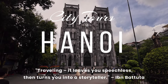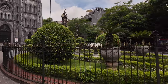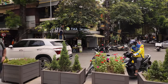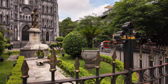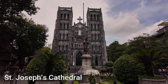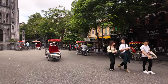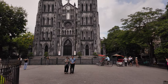So what you're looking at there is St. Joseph's Cathedral here in Hanoi, Vietnam. St. Joseph's Cathedral, the biggest church in the city of Hanoi, here in Vietnam. It was constructed in 1884, and it finished construction about 2 years later in 1886.